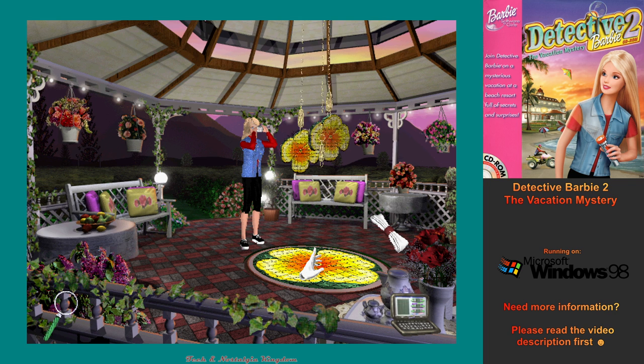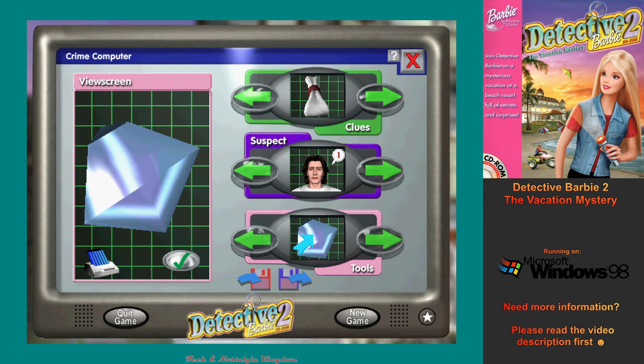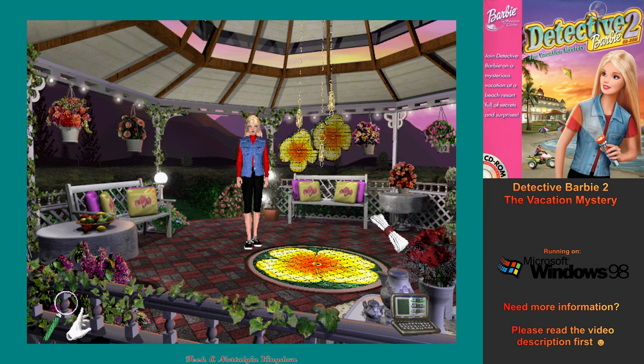You'll need a photo of this clue so Becky can run it through the crime computer. A good detective can find anything. The crime computer. What a great idea! Use the arrows to scroll through all of the tools and keys. Are you sure this is the right place? Are you sure this is right?